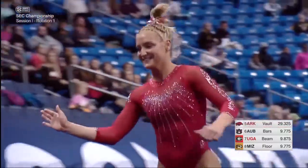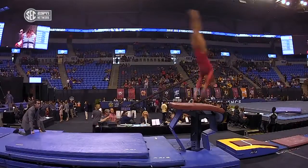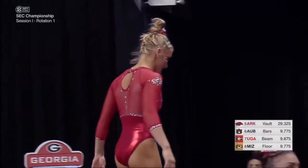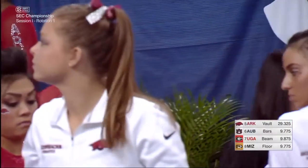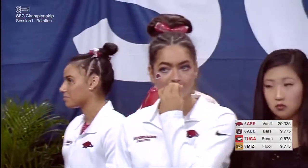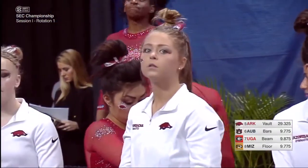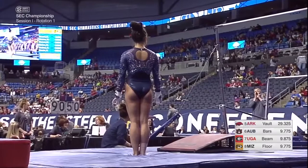Amanda Wellick before her had a 9.85. This was a nice laid out position, good amplitude. This step at the end, however, that's a pretty big step. Schaefer, currently the SEC Freshman of the Week, is one of the three young ladies on the Arkansas Razorback team scheduled to do the all-around today. And Arkansas, their top finish at the SECs came back in 2011, where they finished 4th. So a great opportunity for them.